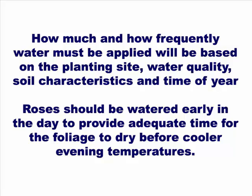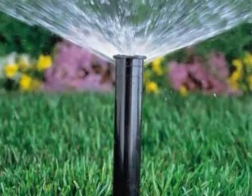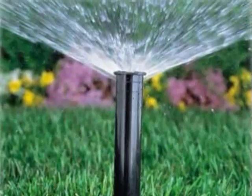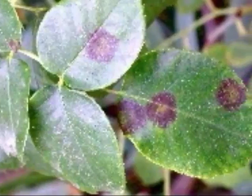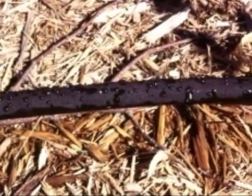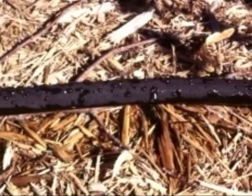Generally speaking, roses should be watered early in the day to provide adequate time for the foliage to dry before cooler evening temperatures. Keeping water off the leaves is an important means of controlling a variety of fungal diseases, especially black spot. Drip emitters, leaky pipe, and bubblers are excellent methods of applying supplemental irrigation which limit the amount of foliar wetting.